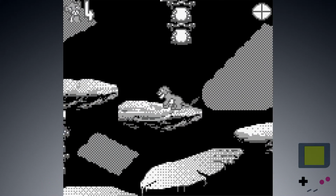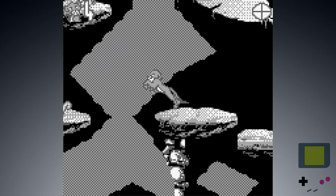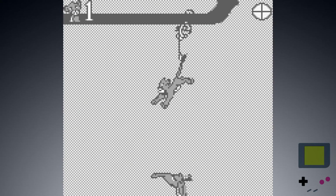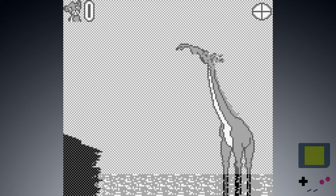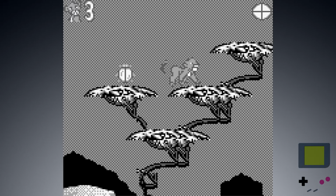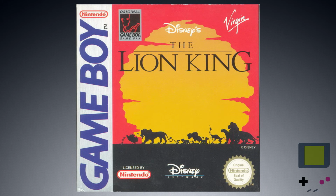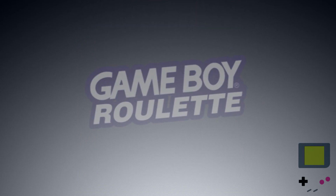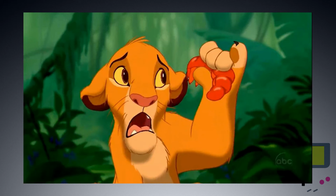When you scale a game down, you need to change up the gameplay or the level design, or something to make up for the less detail, and this game didn't do anything and fell well short of what was on consoles. This one is a hard pass. Not even the charm of playing a Lion King game on the go can make up for everything being so faulty. It's an unsatisfying port that just isn't worth your time. And honestly, I think there's only one way to describe this game: slimy and unsatisfying.